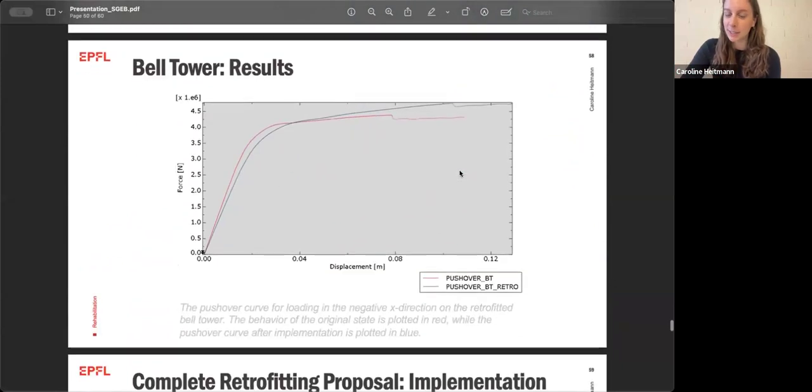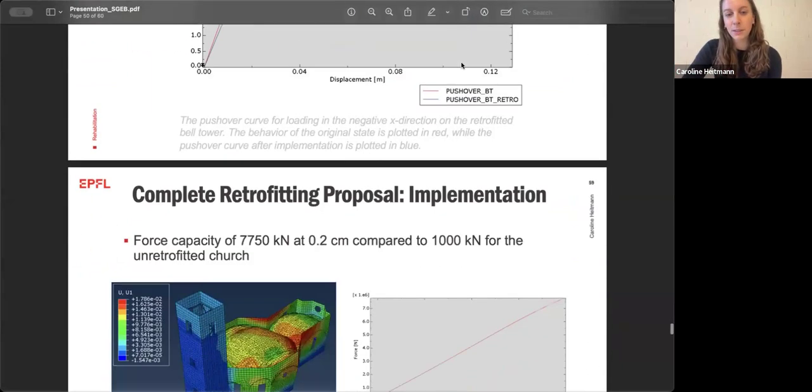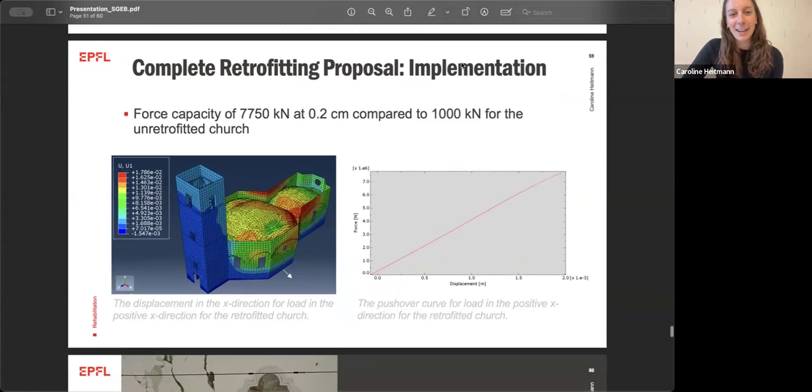And so looking now at the bell tower, we can see that within a pushover analysis, the retrofitted curve is the blue curve. We are already increasing our force capacity just by implementing this steel structure, which is very important. Looking at these two approaches together, the roof elements and my steel structure in the bell tower, we can see that our force capacity is going to increase 7-fold for the same displacement compared to the unretrofitted church, which is very promising. It just goes to show that these could be really helpful solutions.